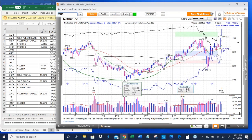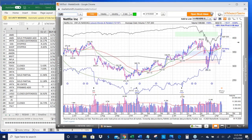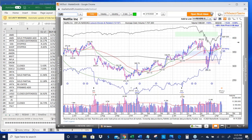I had some other ones, just decided not to pull the trigger on it. Tim entered this on 3/30 at 425, 432 now, so up over 15% on this. As you can see, this is just skyrocketing higher. Yeah, people are sheltered. They're going to be watching Netflix.